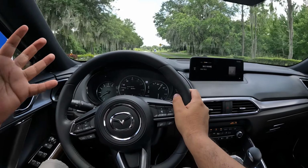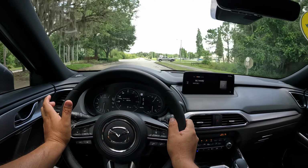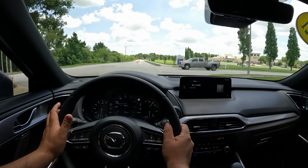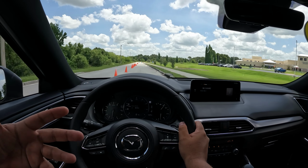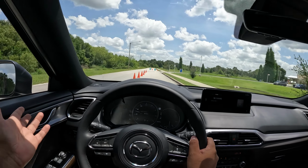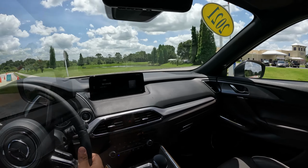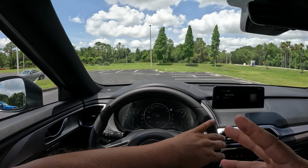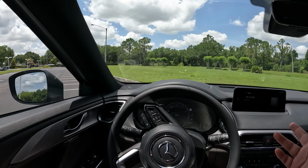It's got plenty of response, good power. The gas mileage, I believe, is around 20 miles per gallon in the city, 26 on the highway. Obviously, that depends on how you exercise your right foot. If you drive like a maniac, like a lot of people do here in Florida, your gas mileage is going to suffer. And a lot of people really don't care about gas mileage. The engine is not as quiet as the EcoBoost, say, the 2.3 liter EcoBoost.